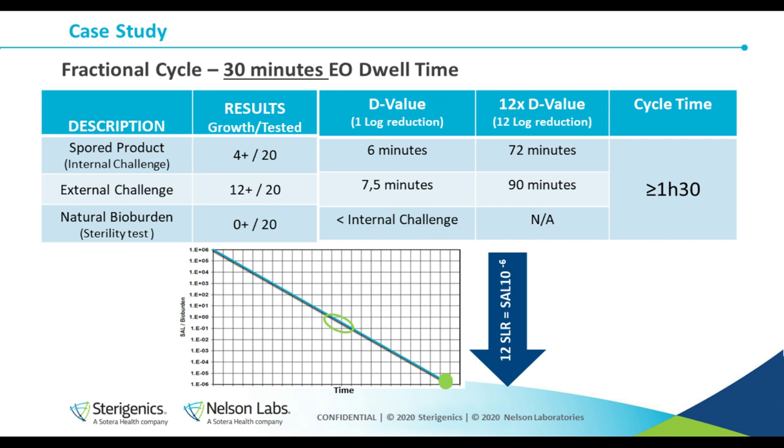We have external challenges with a higher resistance, so with 12 positives, and the spore product or the internal challenges are in the middle with 4 positives on 20 tested samples. So on the curve below, the same curve as Martel presented earlier, you see that we are well in that area. So we have some partial growth in our challenges.